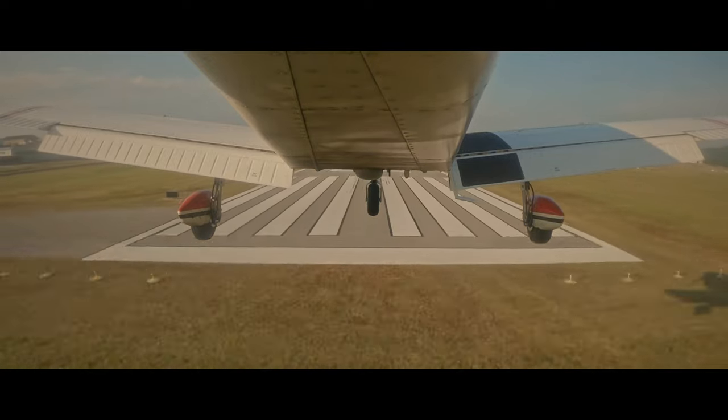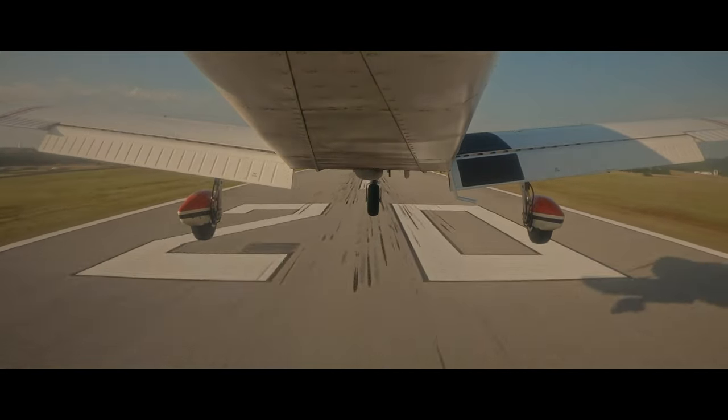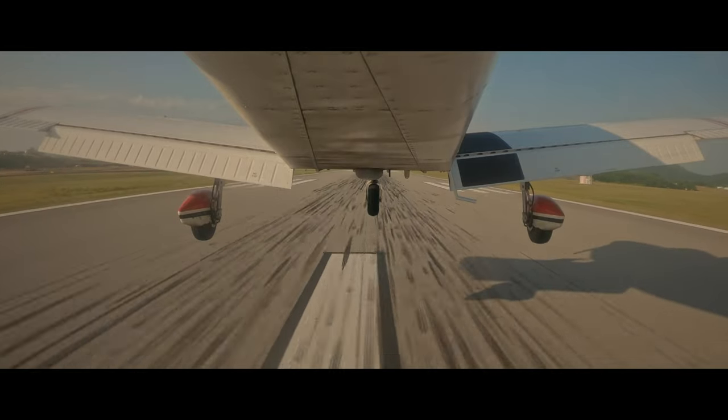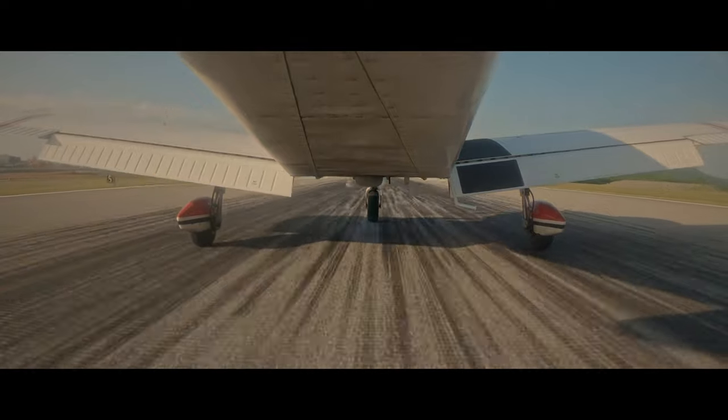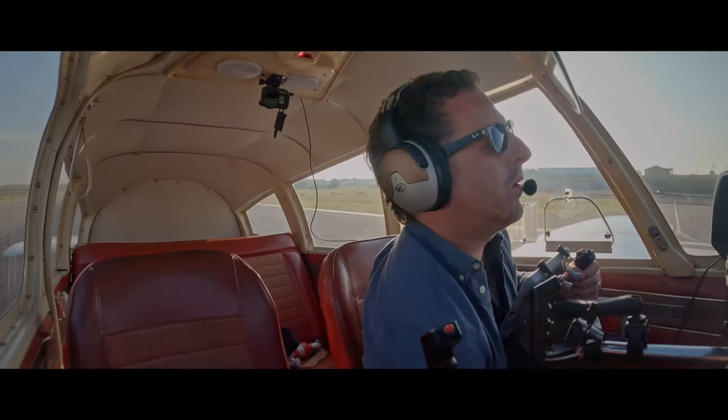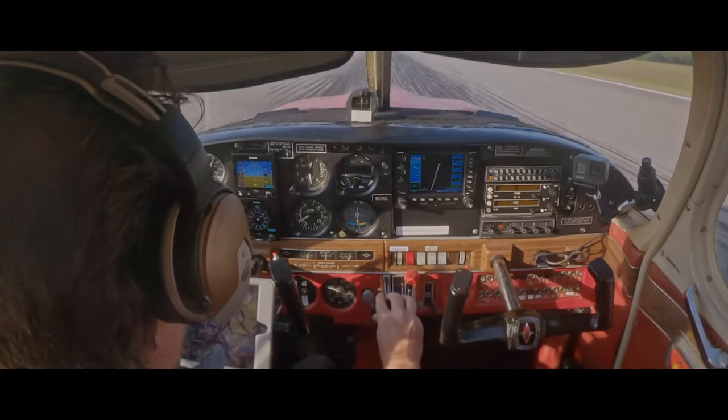Over the numbers. Going to leave about 1200 in. See how that goes. Okay. Flaps are down. Full power.